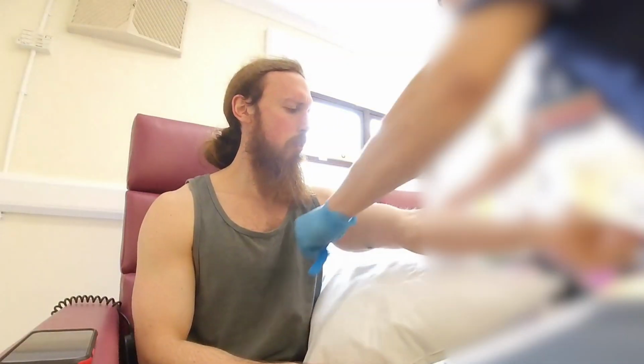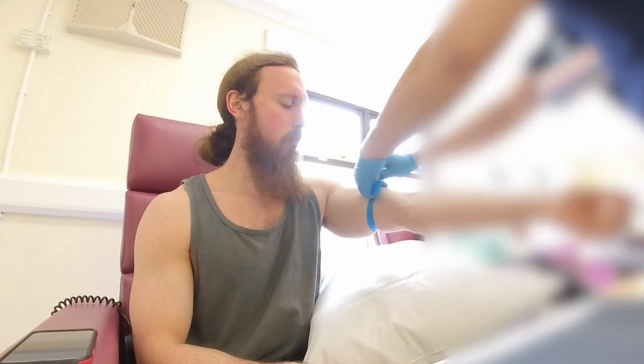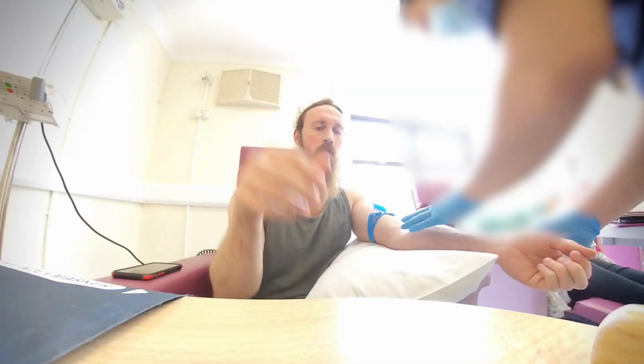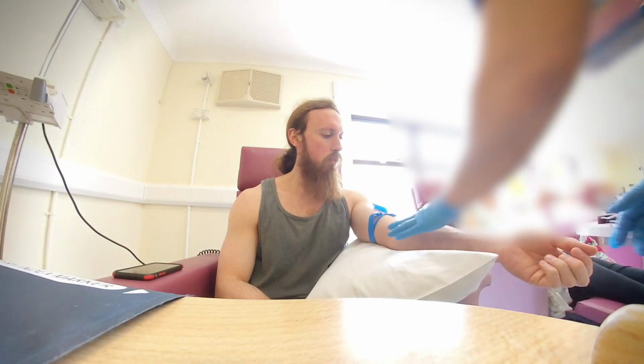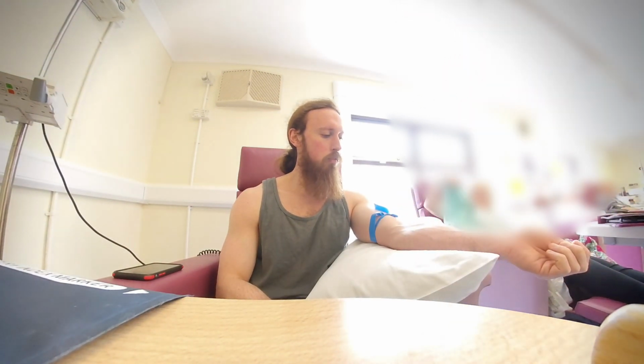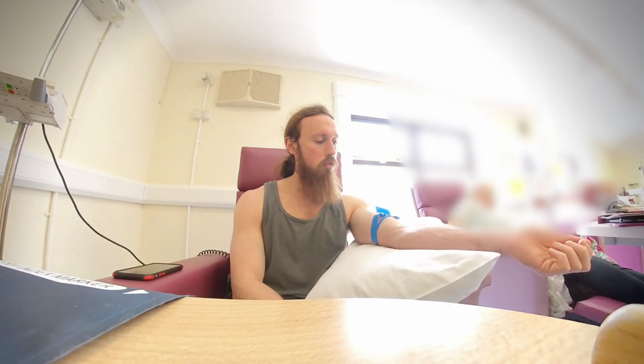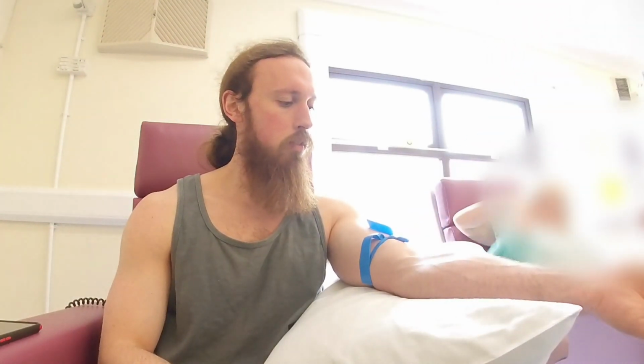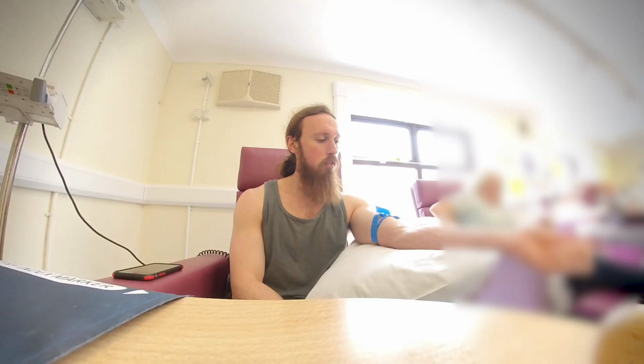So now we're actually in the hospital and I'm getting ready for my IV. So here you can see the nurse applying a tourniquet, and this is going to make my veins sort of pop out and make it much easier for the nurse to inject that medication into my veins. And right now he's just checking which vein is going to be popping out enough and appropriate for that needle to be injected into. So I'm just here waiting, looking at my arm, checking out which vein he's going to do.